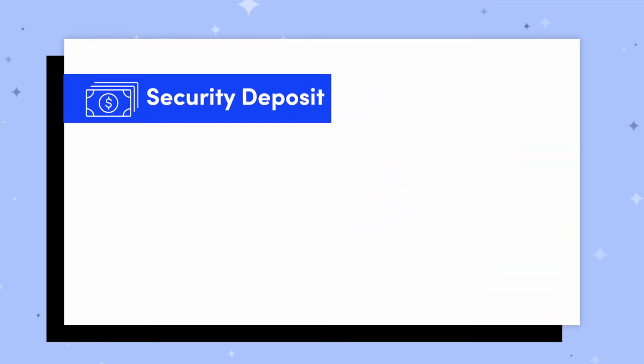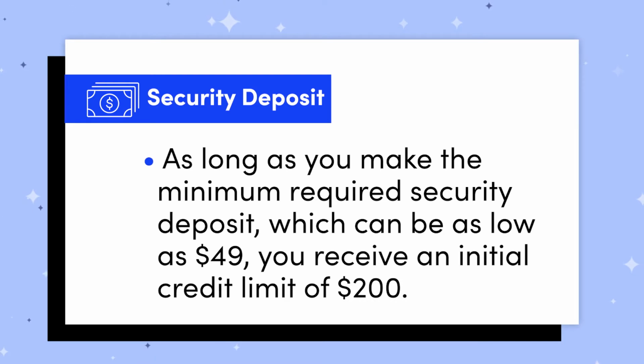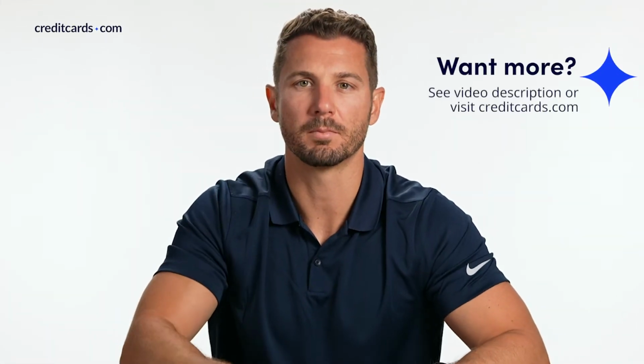Now, one thing that's common to see with most secured credit cards is that your security deposit on the card is equal to your credit limit, meaning you can't get out over your skis. Whatever credit they're extending to you is actually backed by a security deposit. Now, in this case, so long as you make the minimum required security deposit, which could be as low as $49, you're guaranteed an initial credit limit of $200. Now, there is also the option to increase your credit limit by depositing more money up front, but at a certain point, I believe there's a cap.